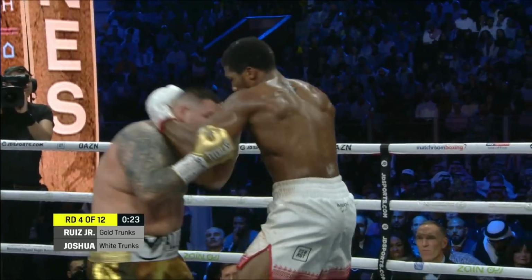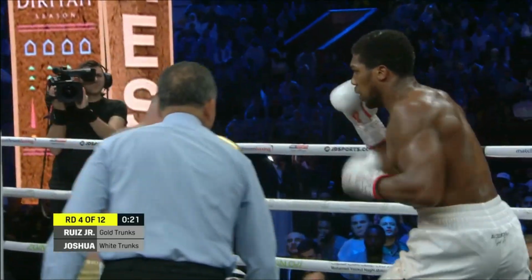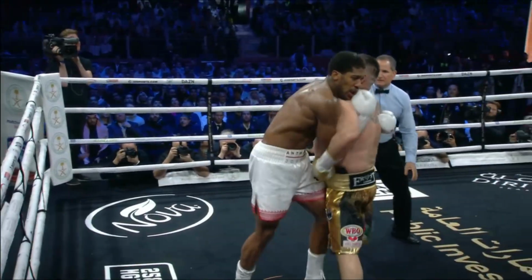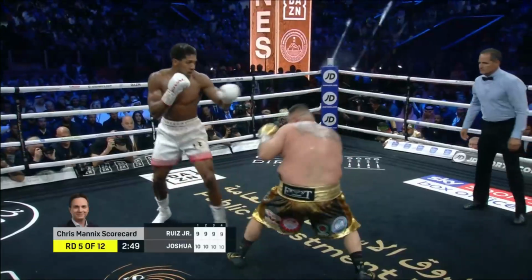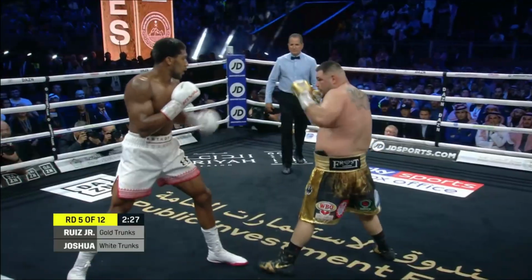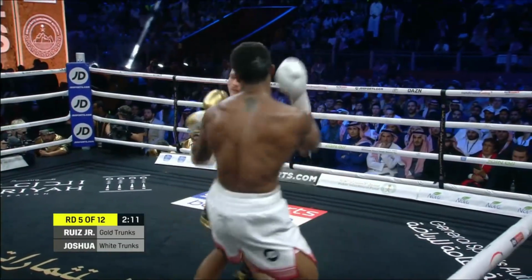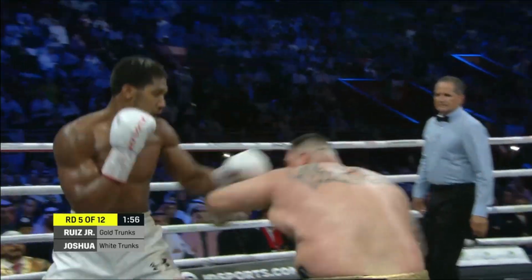Take your time. Joshua starts to up the ante. Ruiz is always dangerous. Chopping right hand by Ruiz again. And on the clinch, he keeps punching in the ear. And Anthony Joshua was all four rounds so far to the challenger. And you can see the blood already on Ruiz.